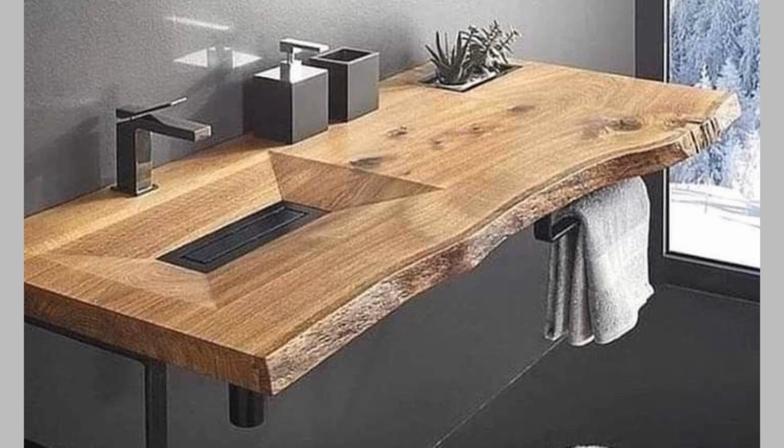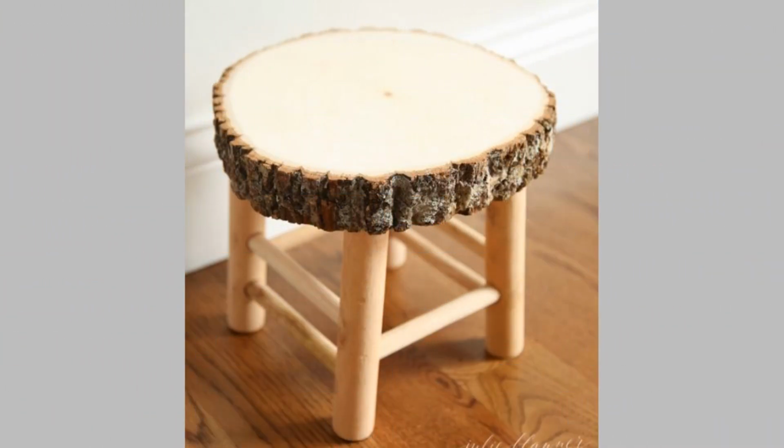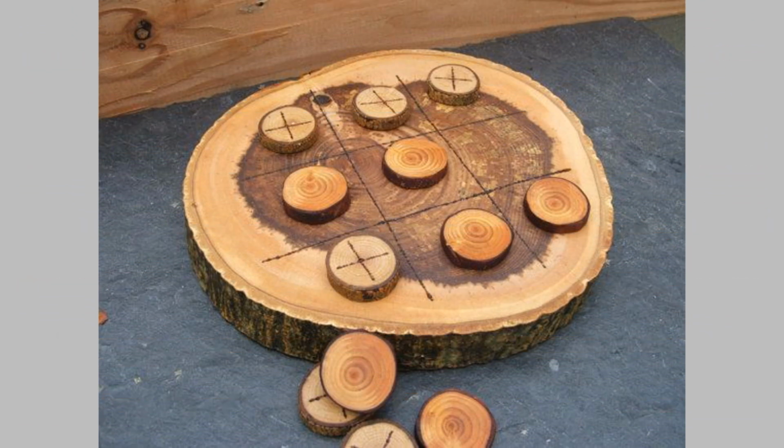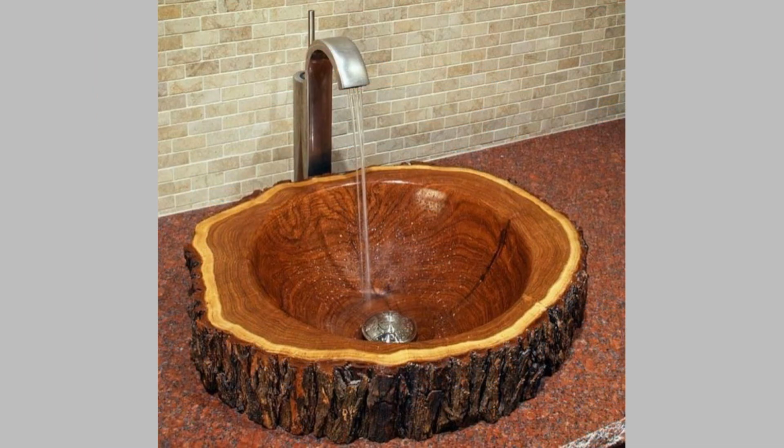Furthermore, the trend of incorporating logwood crafts into modern living extends beyond individual homes to public spaces and commercial environments. Restaurants, cafes, and offices are increasingly adopting natural materials in their design to create welcoming and engaging atmospheres. Logwood furniture and decor can enhance the ambience of these spaces, making them feel more inviting and comfortable for patrons and employees alike.